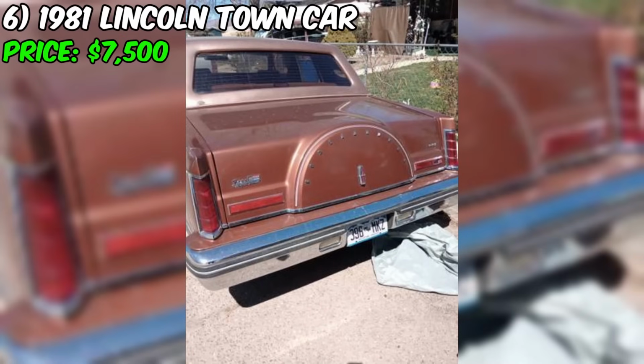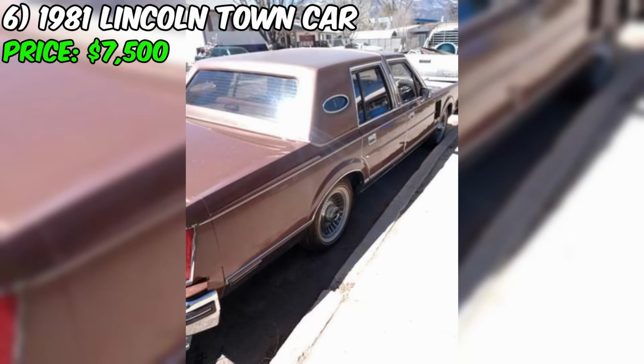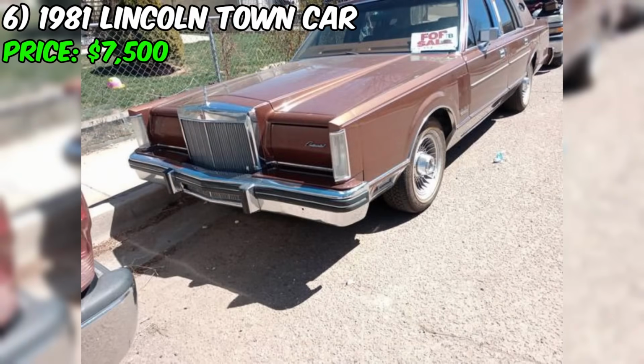And if the interior is truly like new, as the seller claims, then you can expect it to look and feel just as good as it did when it rolled off the assembly line over 40 years ago. Moving on to the exterior, the brown paint color is a classic choice that never goes out of style. It's a color that exudes sophistication and elegance, and it's sure to turn heads wherever you go. And with no rust on the body, you can be confident that this car has been well maintained and stored properly over the years.